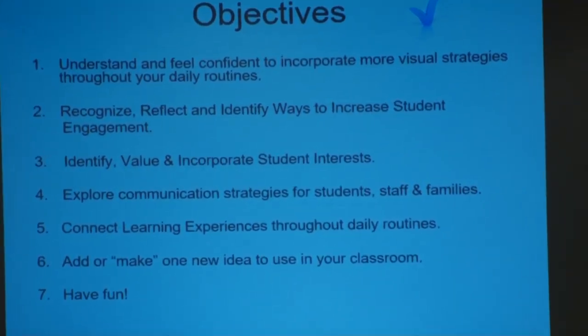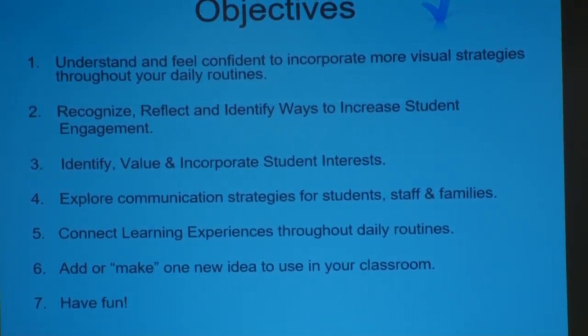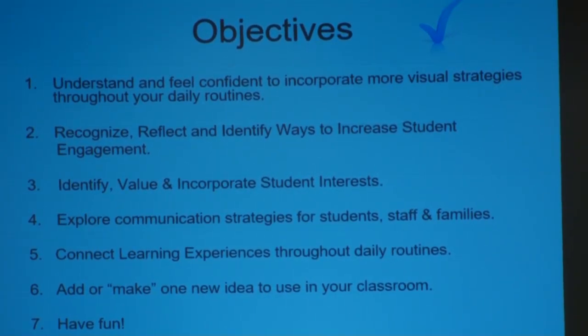So we do have some objectives today, the objectives we want to meet with all of you. Understanding and feeling confident about visual strategies, how we use them, why we use them. Recognize, reflect, and identify how we increase student engagement. That's important in our little classrooms with our young learners. We need to keep them engaged, because what happens if we don't? They're gone. The minute you're doing an activity and you forget something and have to turn your back, they're gone. So we have to figure out how we can increase that student engagement.